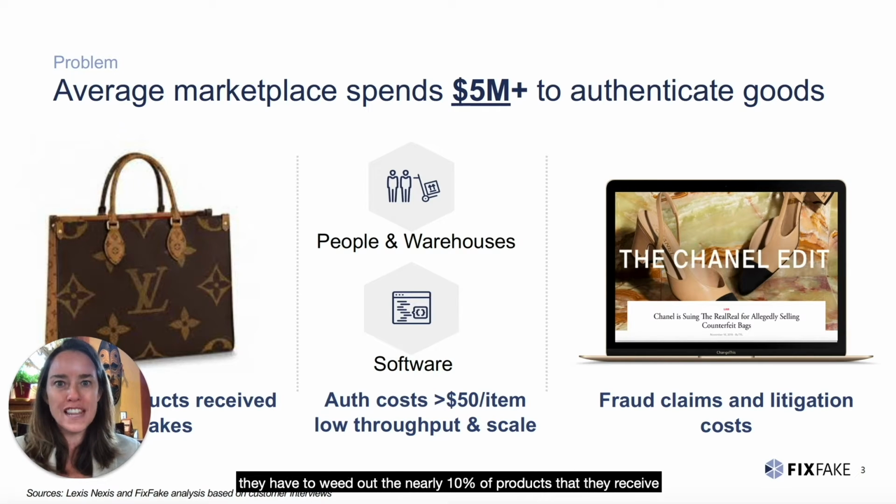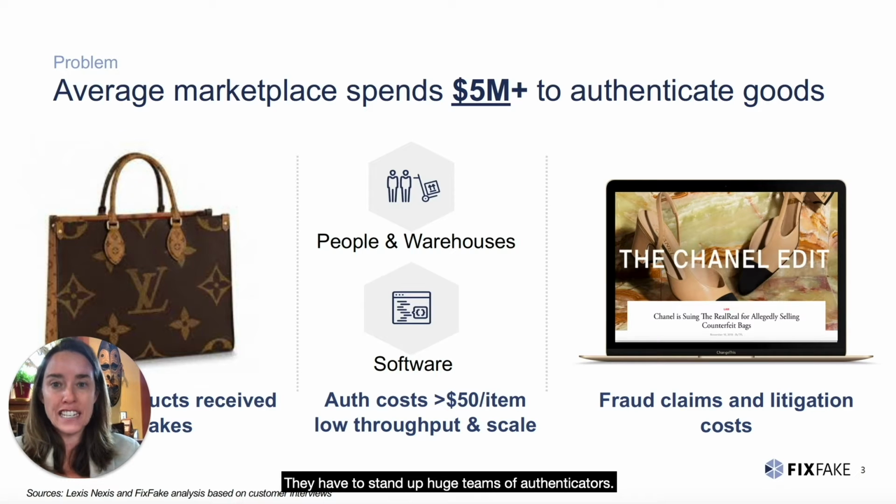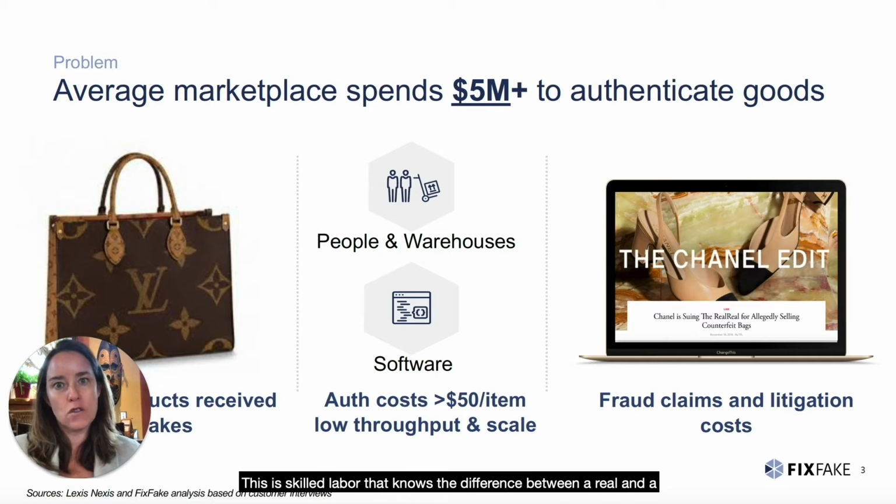First and foremost, they have to weed out the nearly 10% of products that they receive that are fake. Second, they have to stand up huge teams of authenticators. This is skilled labor that knows the difference between a real and a fake Nike. They have to build warehouses for that authentication process to happen. And finally, they must develop and buy software to triage these workflows.